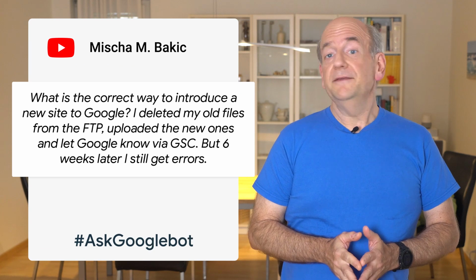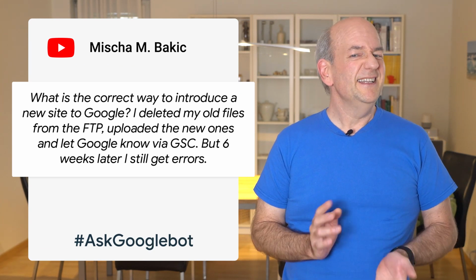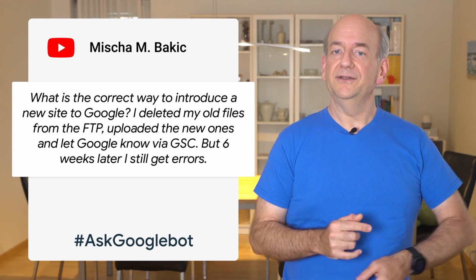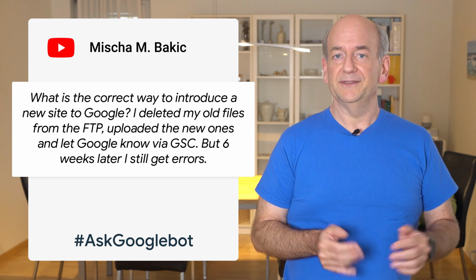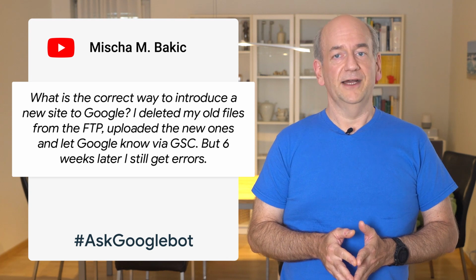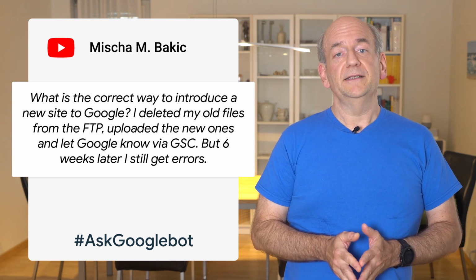Mischa asks if it's possible to reset the indexing of a website. Unfortunately, no, it's not possible to reset indexing. However, the good news is that if you've changed your website, search engines will automatically focus on the new version and drop the old version over time. You can help this along by using redirects from any old URLs to the new ones.